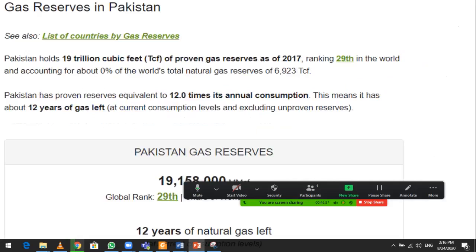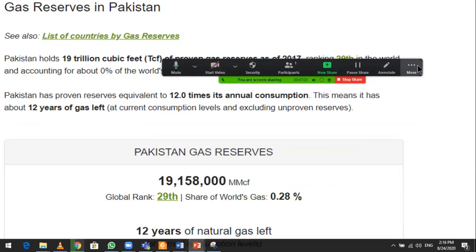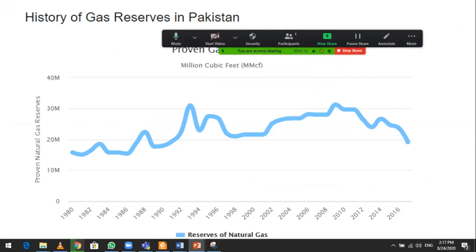And for gas reserves, Pakistan ranks 29th in the world. Pakistan's gas reserves are given in cubic feet, and we have about 12 years of natural gas remaining. In the history for Pakistan, you can see the gas reserves coming down.